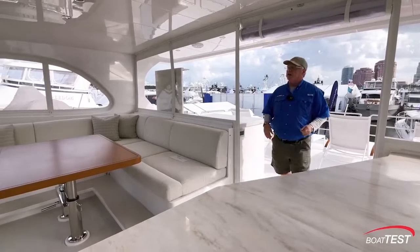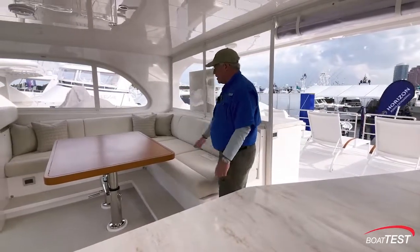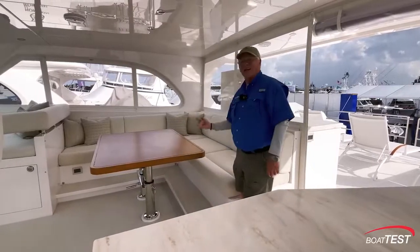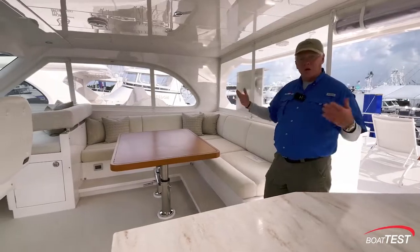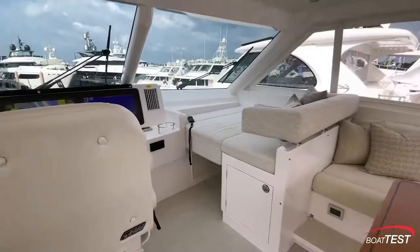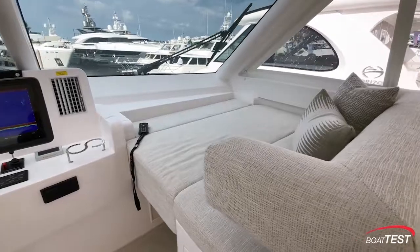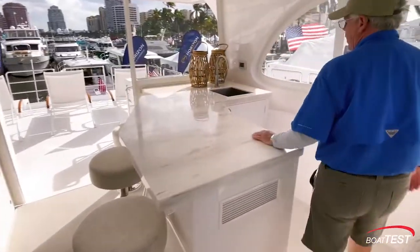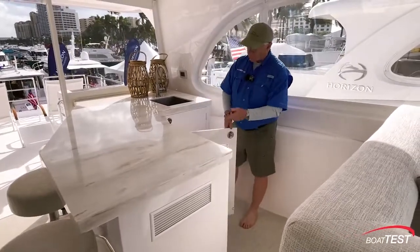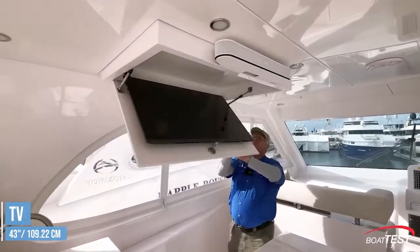Now moving inside to the flying bridge, another social zone. Look at this, L-shaped seating over to the starboard side, wrapping around a solid wood table on dual pedestals, and it is high-low, so we can drop this down or raise it up. Coffee table height, dining table height, whatever we want. Just ahead, it's a double-wide lounge seat. This cushion can be removed and we can make it into just a regular sitting space. Bit of a wet bar with a sink, storage, refrigerator, and more storage. We even have a drop-down TV.